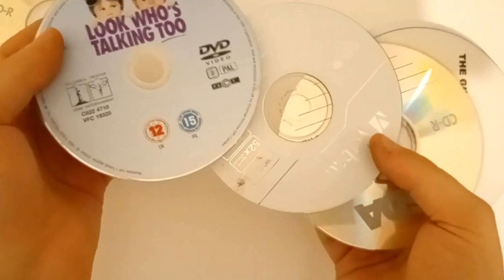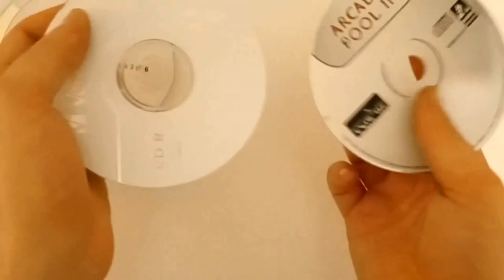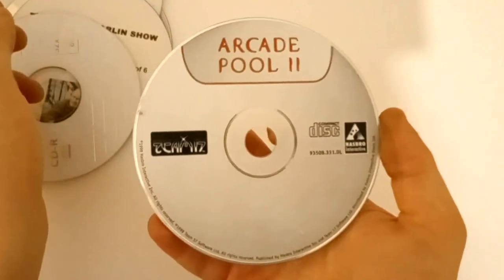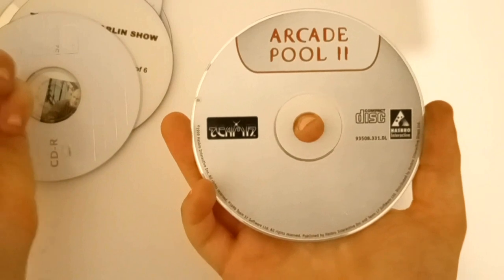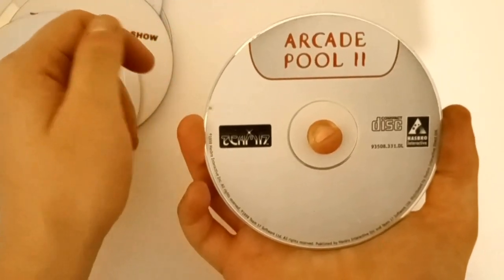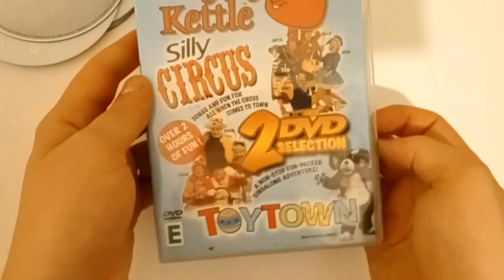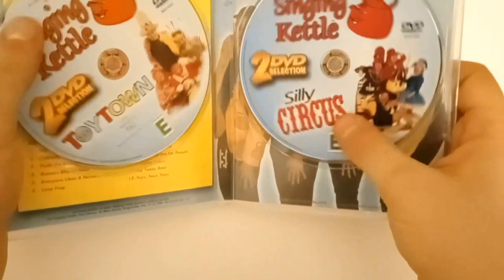We got more discs. CDR, Lucas Talking 2. It's an alright movie. CD, George Carlin Show, Disc 3. Oh, and Arcade Pool 2. I was a Pool and Snooker fan. I still am. And yeah, this is basically an old version of those old Pool games you see on Facebook. We got Sing Cal Silly Circus and Toy Town.